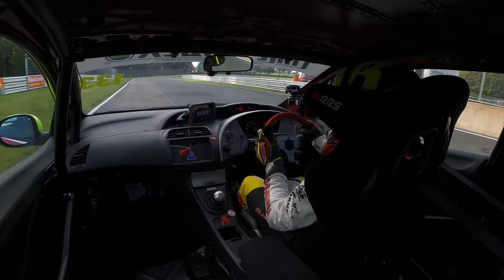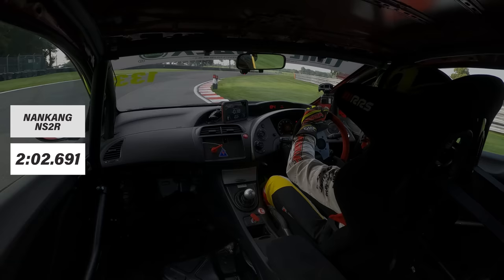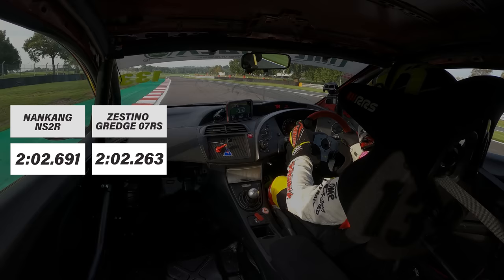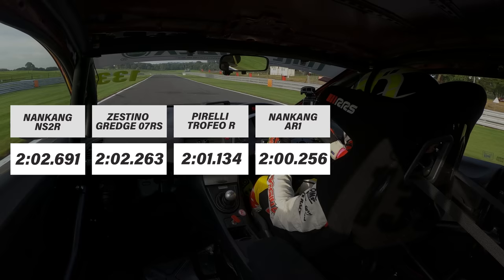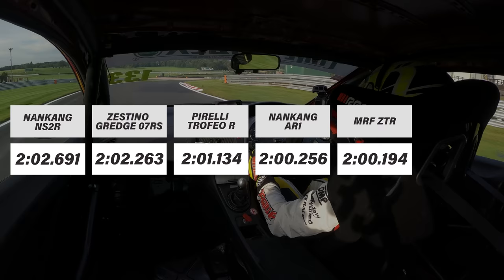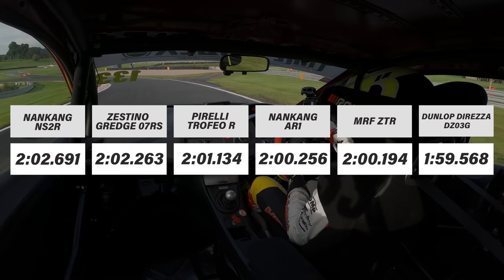The lap times on the day were, the slowest was the Nankang NS2R, doing a 2 minute 2.6. The Zestino did a 2 minute 2.2. The Trofeo R did a 2 minute 1.1. The AR1 did a 2 minute 0.2. The MRF did a 2 minute 0.19. And the Direzza did a 1 minute 59.5, making it the fastest on the day.